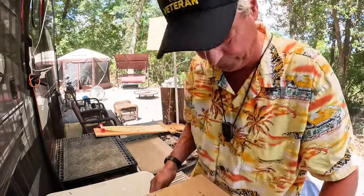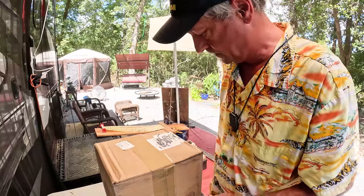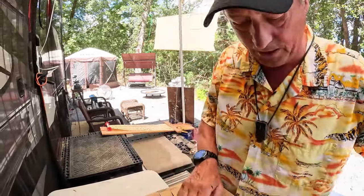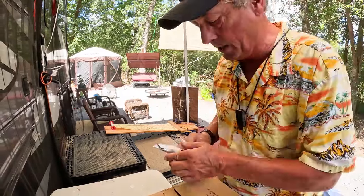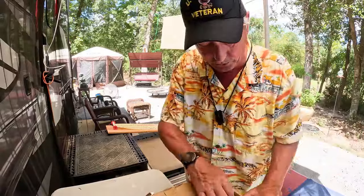They have sent us a box. If you want to know more about Frontier Seeds, post a comment down there and we will get you in touch with somebody that can hook you up with some seed.